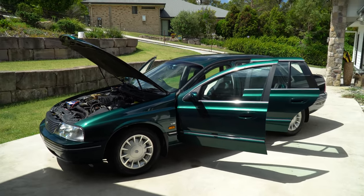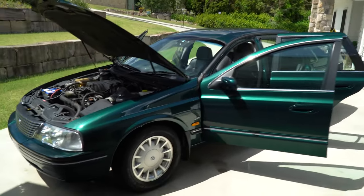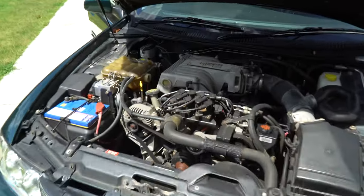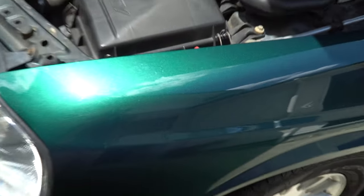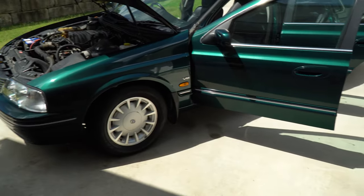So this thing definitely isn't the fastest, but I suppose in 2001, I'm sure that would have been fairly good numbers. But yeah, 5-litre V8, nothing crazy. And just walking around, I really love this colour, honestly. It is very, very nice in the sun. I'm glad that I've got it cleaned up a little bit.